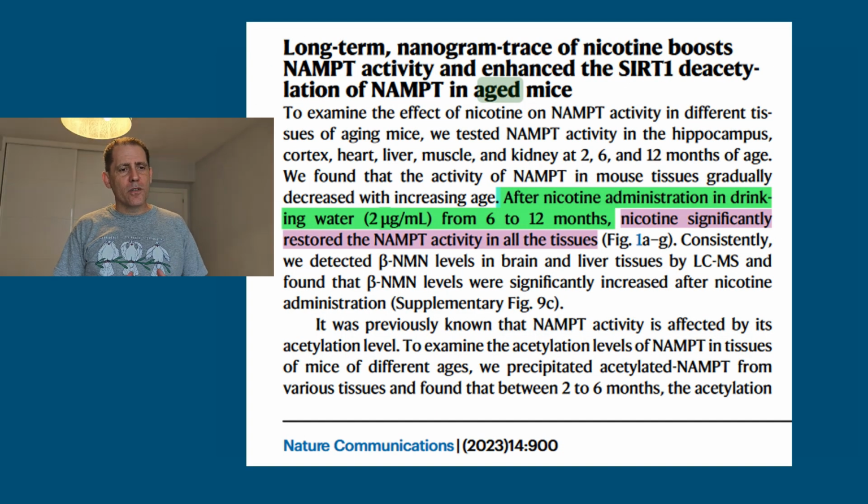Next, the authors show how they were doing the tests. They tested mice at 2, 6, and 12 months of age, and they were giving the nicotine from 6 to 12 months of age. So not their whole life, only for aged mice, in order to see the difference, especially if somebody started taking this type of treatment as they get older.